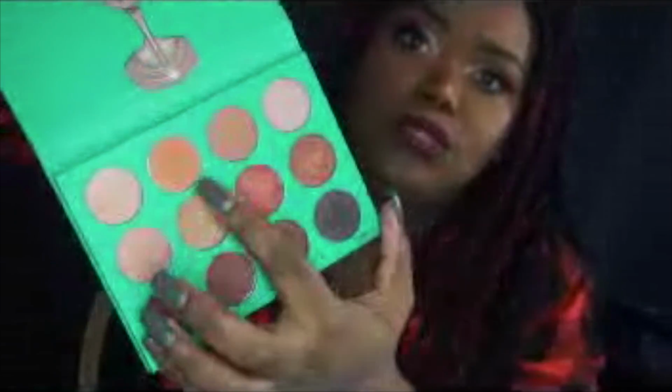So this is one of my go-to palettes when it comes to crease colors, transition colors, and adding depth to certain looks. Definitely love this palette. I actually use that color there as my transition color on my lid for this look. So that's the Nubian. My next favorite palette is the Zulu.